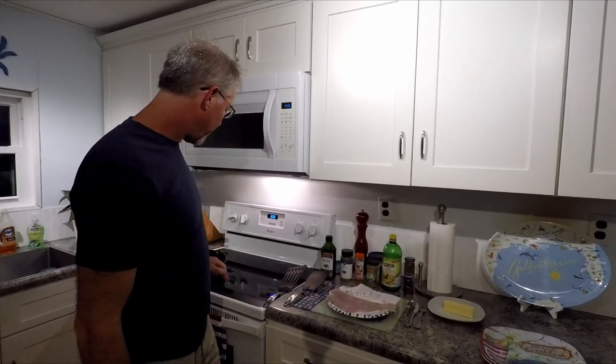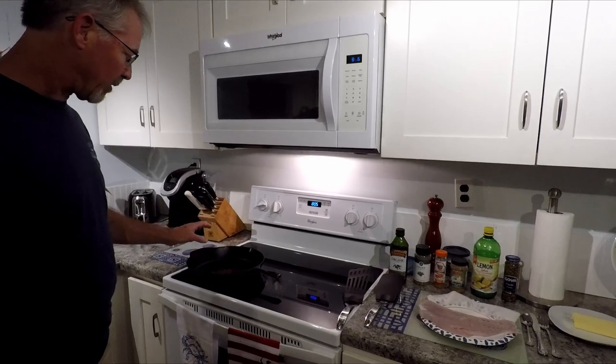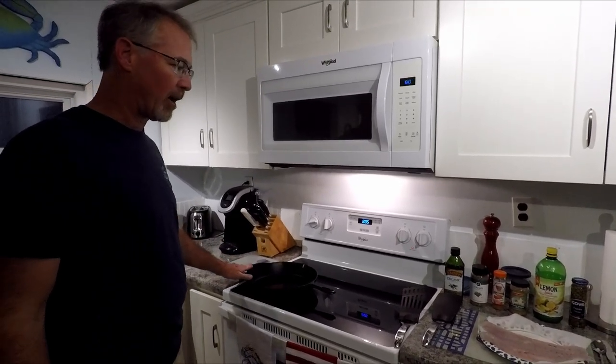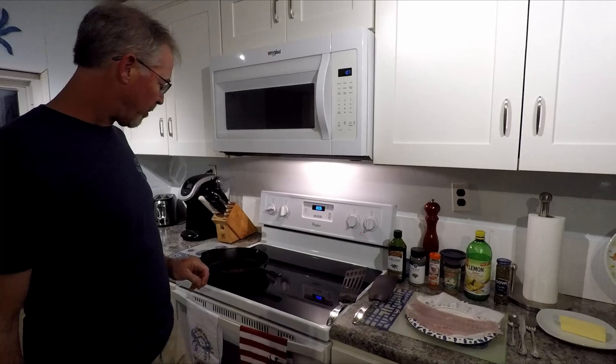So our first step is I've got our cast iron skillet heating up a little bit over medium. I don't like it too hot. This cast iron skillet can get really hot on you really fast. I didn't put a whole lot. We don't want the fish swimming in it. Just a little bit of a light coating on the bottom, just to keep the fish from sticking and get a good flavor.